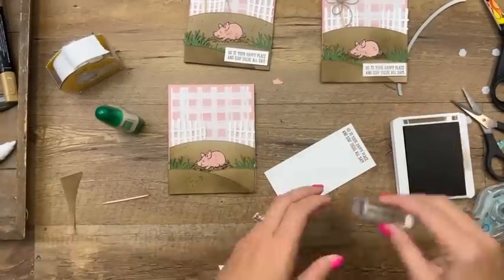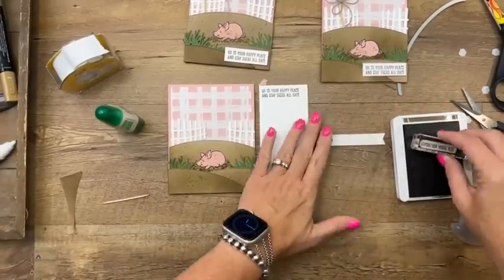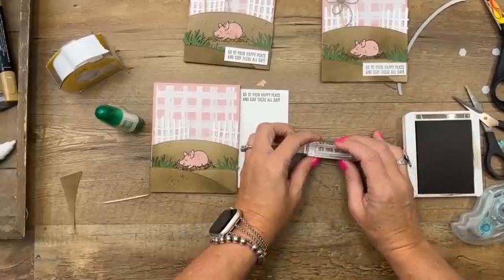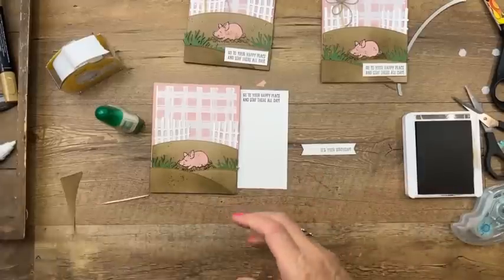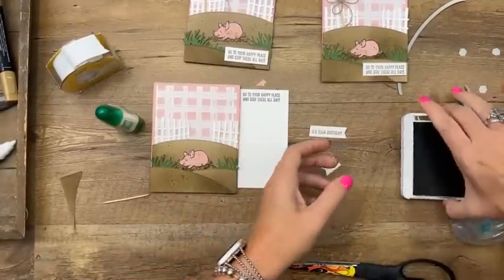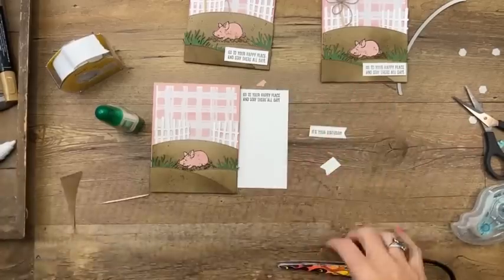I thought it was funny. All right, so that one's just gonna go in basic white. This one is gonna go on the right side of one of our basic white stylish shape dies. Banner, the larger one. Well, the longer skinny one, I should say.